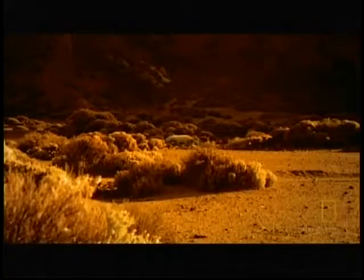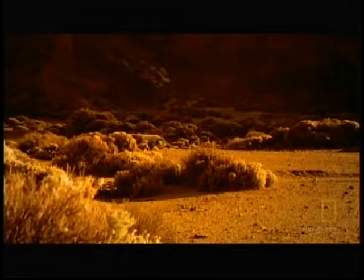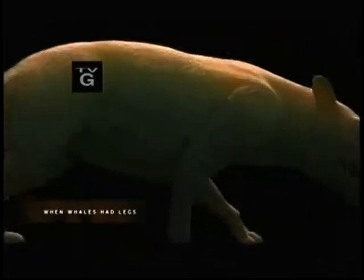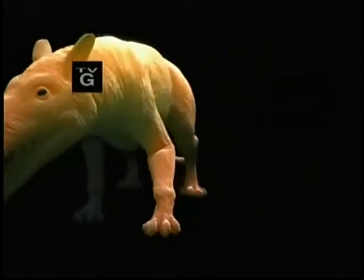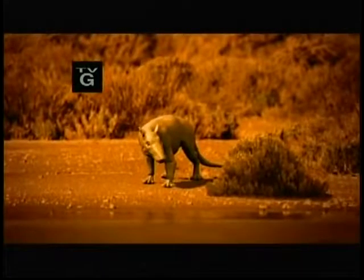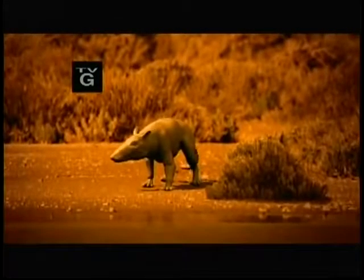What happens after Pakicetus? How does this land animal evolve to become king of the oceans? Here. 50 million years ago, the whale ancestor, a land mammal named Pakicetus, disappears from the fossil record.